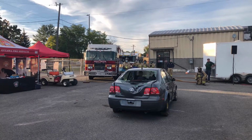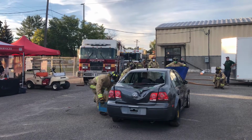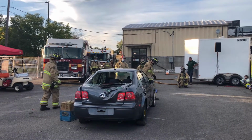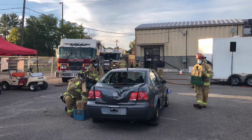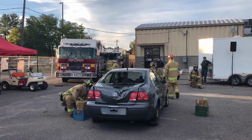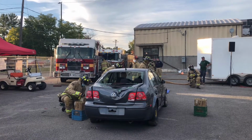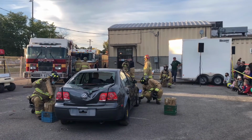Motorists are reminded to drive with caution near an incident occurring on a roadway. If possible, pull as close as you can to the opposite side from the incident. A charged hose line manned by a firefighter in full personal protective equipment is required when we're doing extrication. See the firefighter from Station 91 doing that.